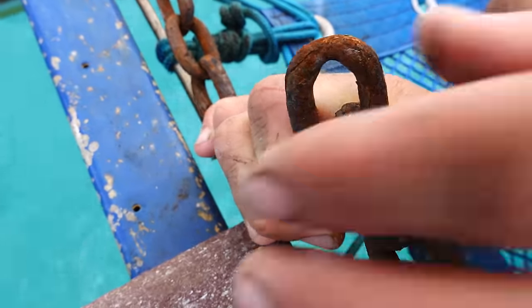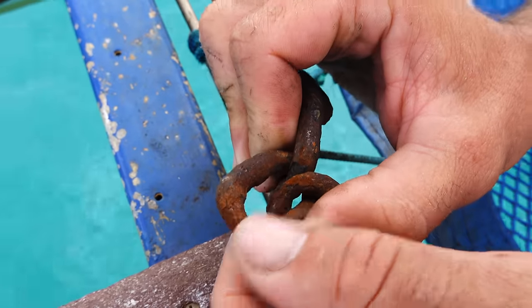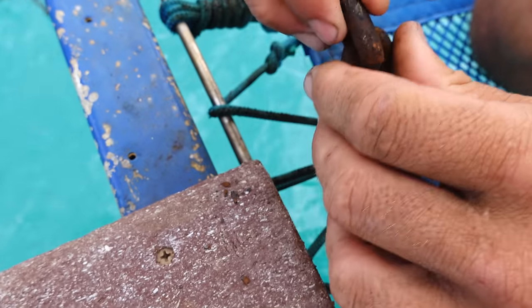So can you show me a good one? Well, that's the full diameter here, and then that's what it's down to. So actually, yeah, it is pretty bad. That's probably like half the diameter. So that's not good at all.